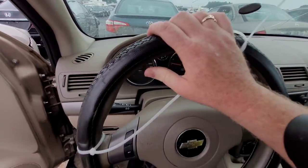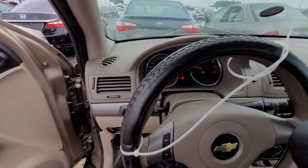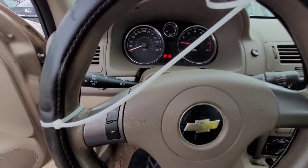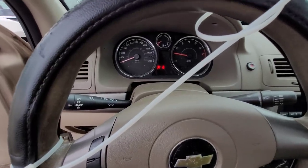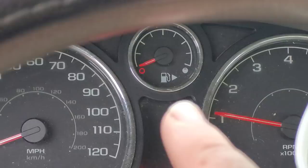It struggles a little bit to get running, and yes, she smells like fuel, but look. Now, the check engine light could be burned out, but she's just really out of gas. You see, look at the gauge cluster. Oh, wow. How about cooperate with me? There it is. Look. It's out of gas.